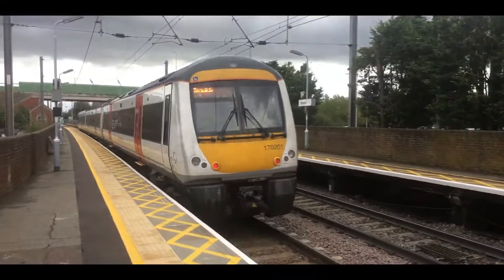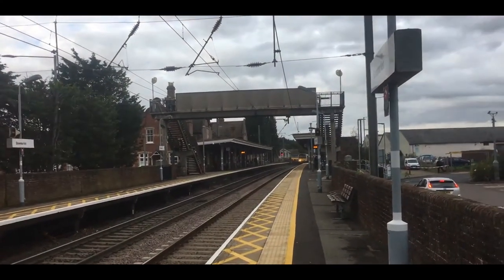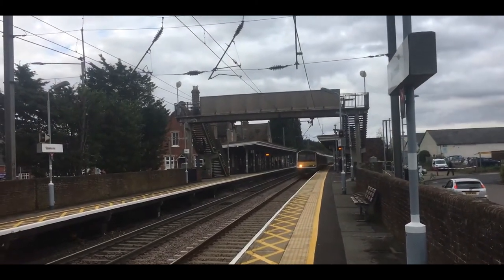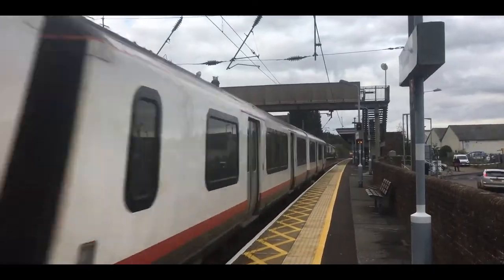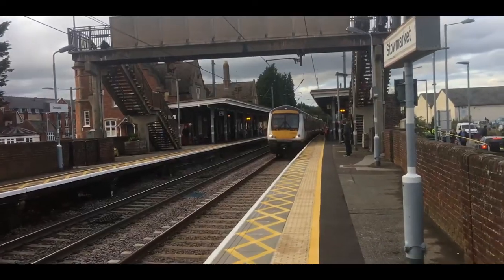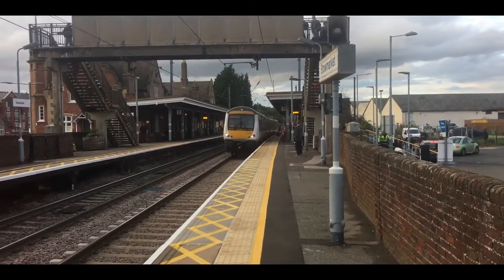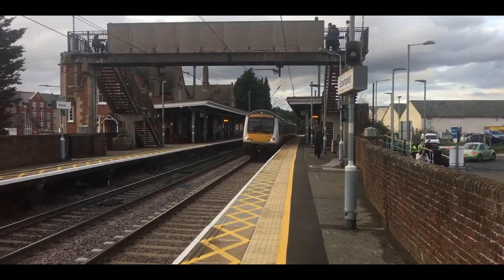And next, you've seen plenty of Class 90s speeding through here at 100. This is new. Another 170 departure towards Ipswich, of course, with a horn.